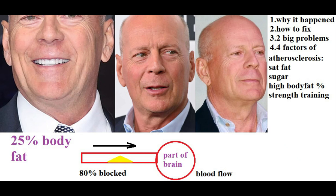That's pretty much it. And that's not just about Bruce Willis. That's about 95% of the population of the United States. Normal blood pressure is 120/80 or less. So if your blood pressure is, let's say, 121 or 81, that means you have high blood pressure and you have to start to worry about it before it's too late. That's it.